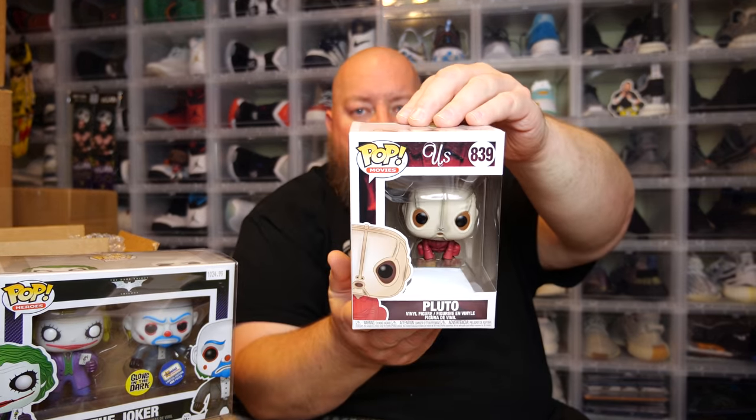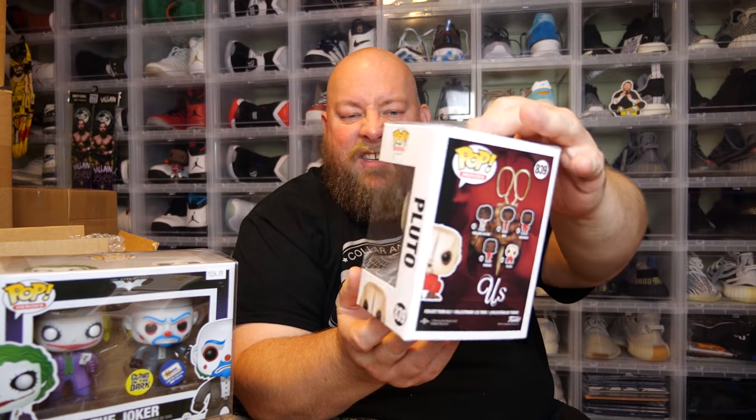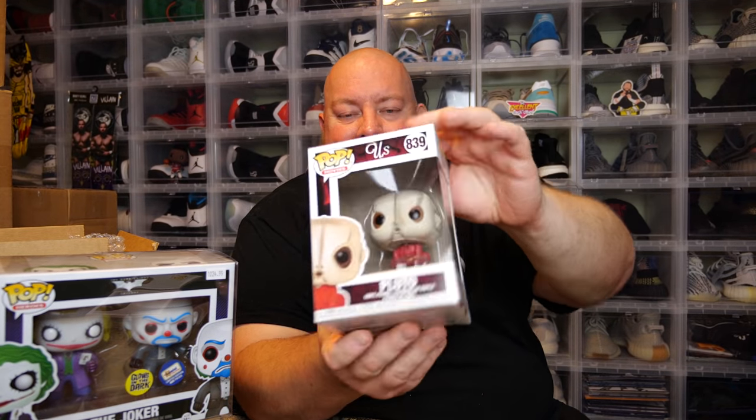The Joker, he's sliding off his box. Here we go. Last one. No pop protector. We have Comet, not the chase. And once again, it has a small little flaw, it's not a crease. It's like a box flaw, like a manufacturer's flaw. But beyond that, the box actually is like near mint to mint. It's as close to mint as you can get.